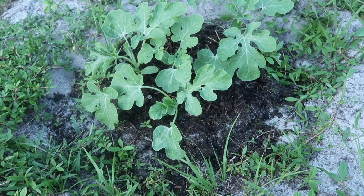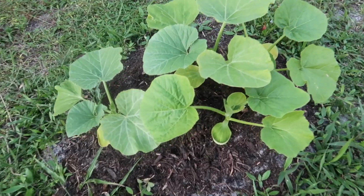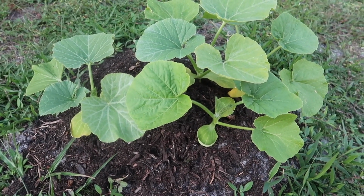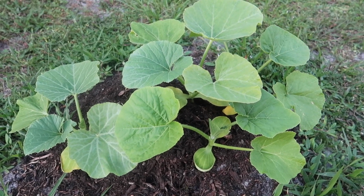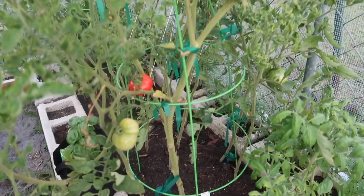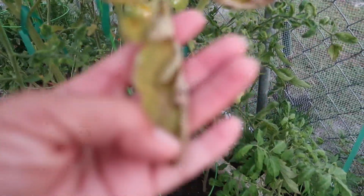Here's an update on my watermelon. Looking good. Pumpkin update. I'm happy with it. And now one last really quick update. The tomatoes. I don't know what's going on with this. Looking pretty sick.